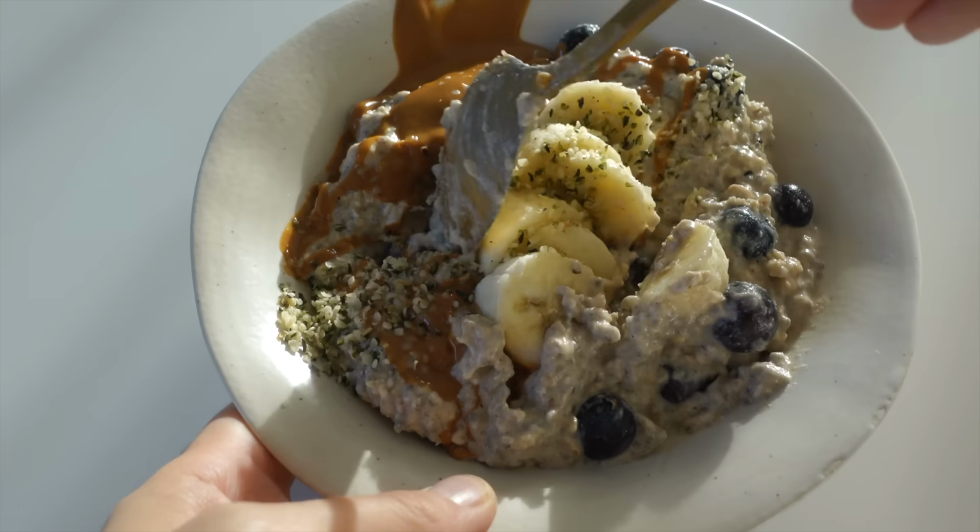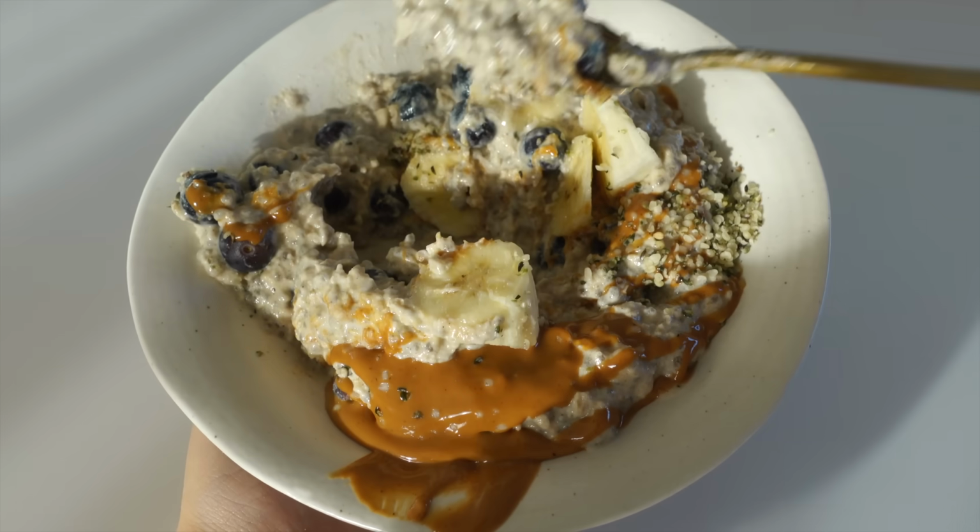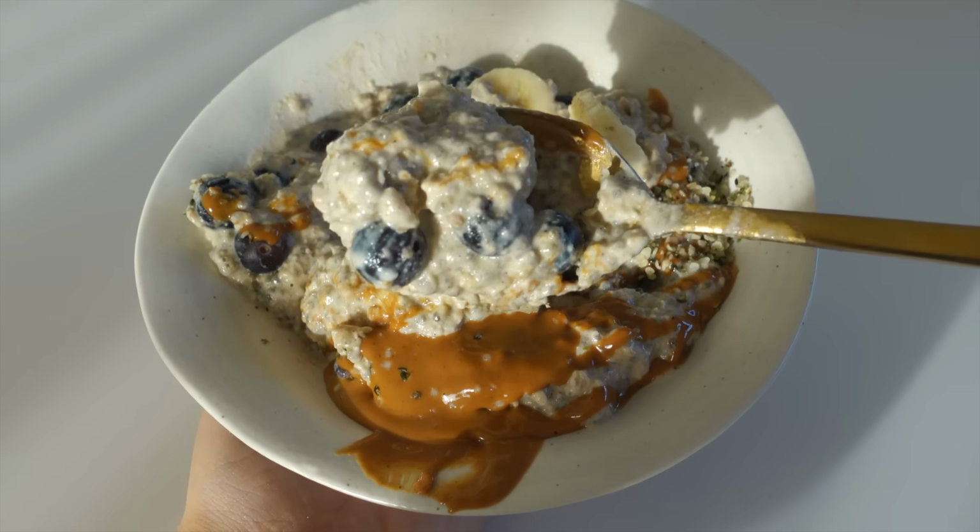This is so good, guys. Promise me you try this one. It's like a dessert and it will keep you full until lunch.